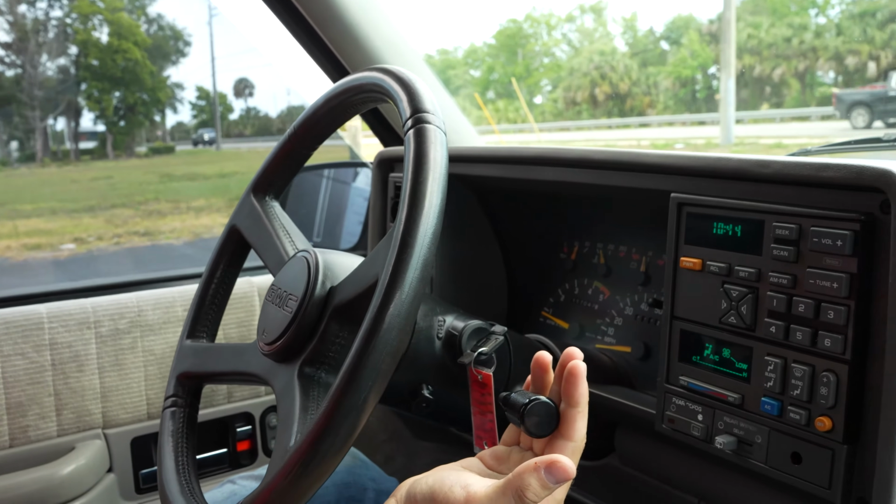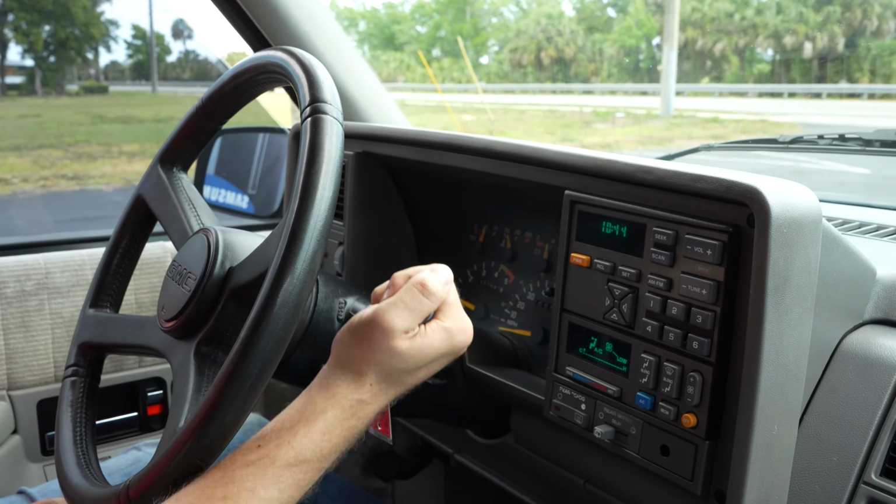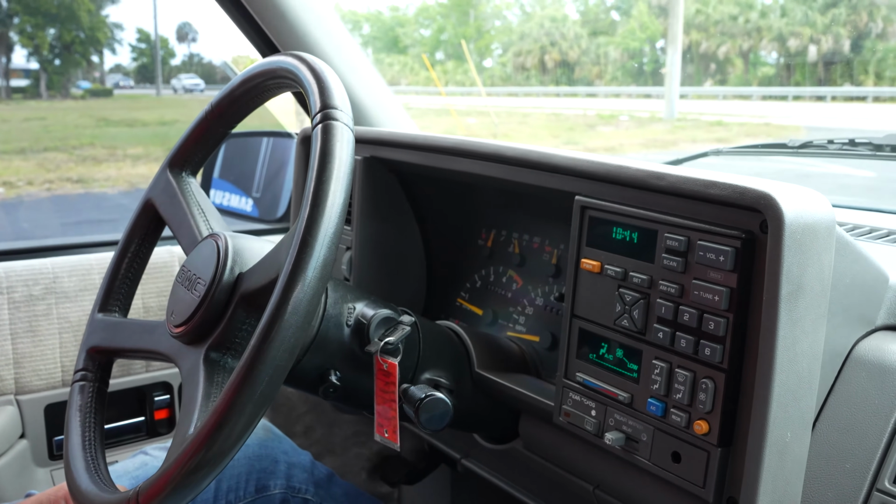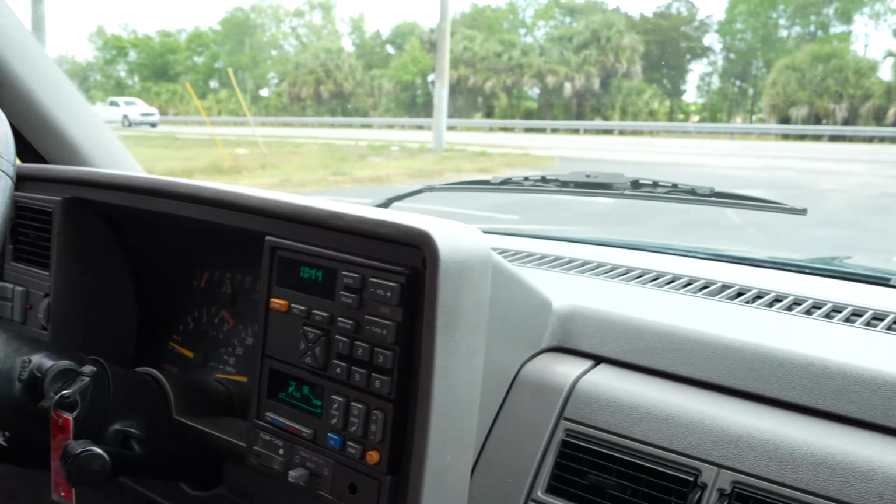Let's put it in drive. As you can hear it, there's no clunking. Put it in reverse. Goes right into gear. No clunking, no banging. Idles real nice. Let's go for a drive. It's so quiet in here. There's no big rattles, no big shakes.